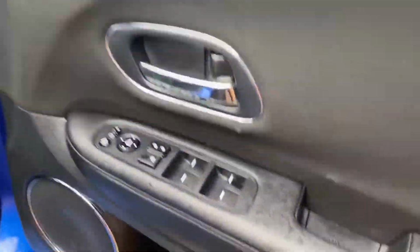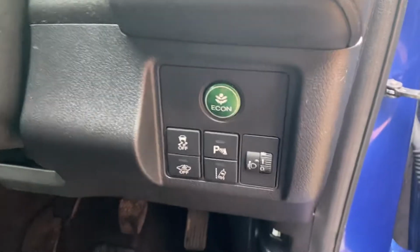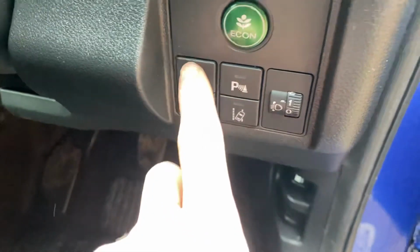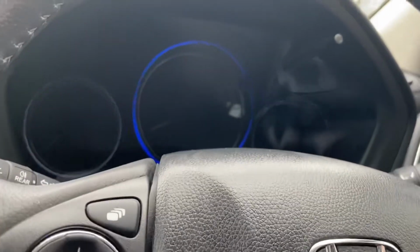As you get in, you do get electric windows all around. You've also got folding wing mirrors. Then you've got a little panel down here with your economy button on there, parking sensors, lane departure warning, there's your alarm system, and there's your vehicle stability assist and your traction control. So I'll just hop in now, just get the key back out of my pocket, and I'll just start the engine up.